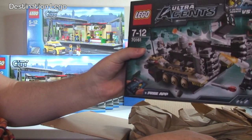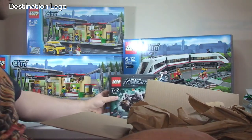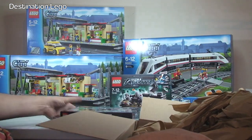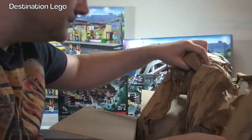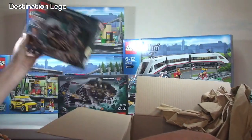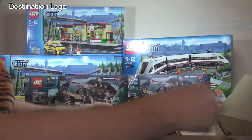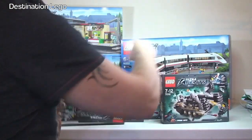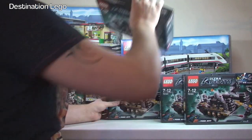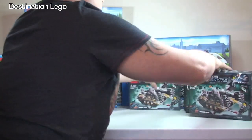Okay, so we have Ultra Agents 70161. This is Tremor Attack or something like that. Can't remember. And we've got 2, 3, 4, and 5. Box out of the way. So, five of those Ultra Agent sets. Let's get those put back here.